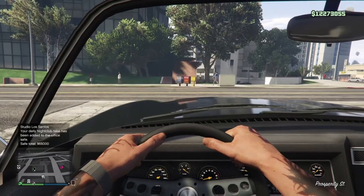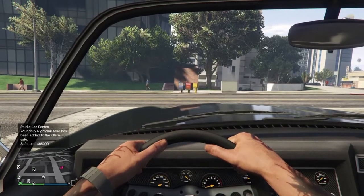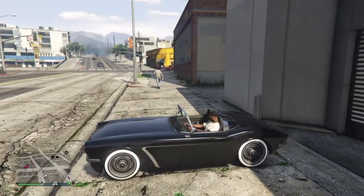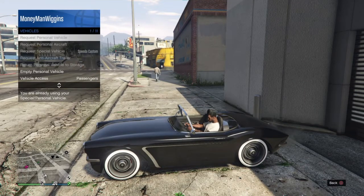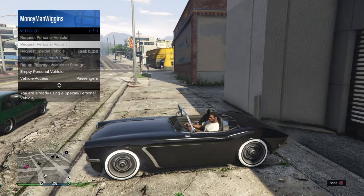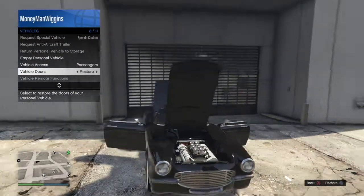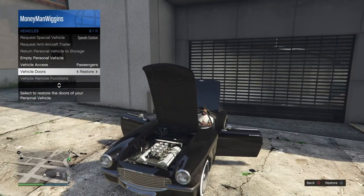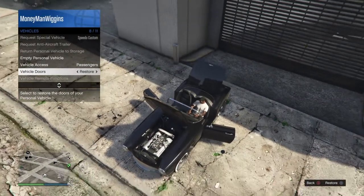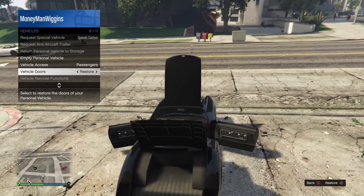Yeah, that thing sounds good too. So let's go ahead, pop the hood and the doors real quick. Alright, we had to pause for a second, y'all. So y'all see that big old V8 in there, original looking. Rockstar ain't do too bad with this thing at all. Doors pop, little trunk space in there.